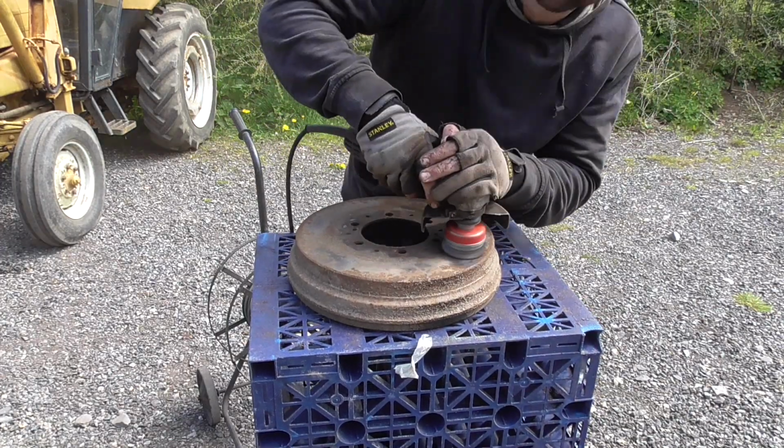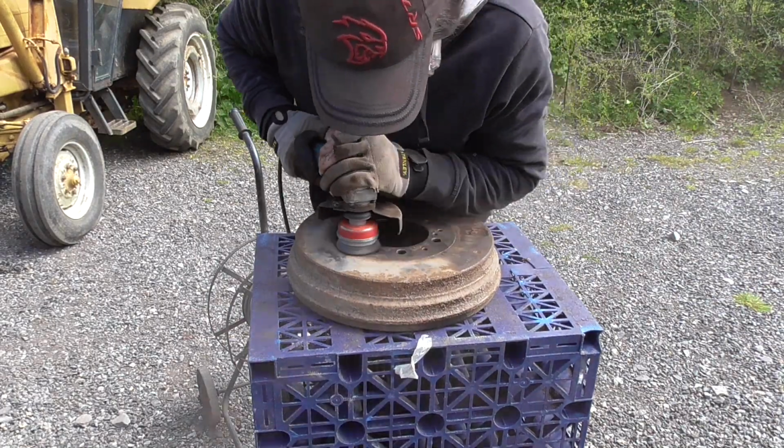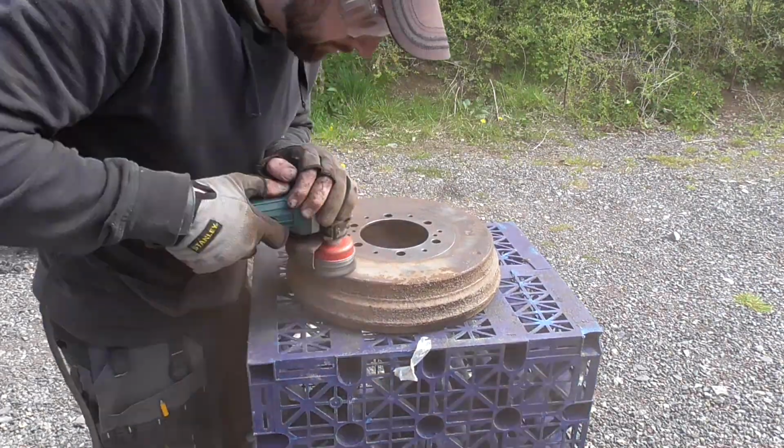Whilst reconnecting the handbrake cables, I figured now was a good time to freshen up the rusty rear brake drums. A little elbow grease and some Hammerite go a long way.